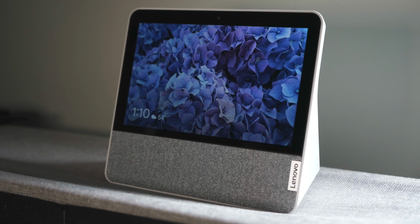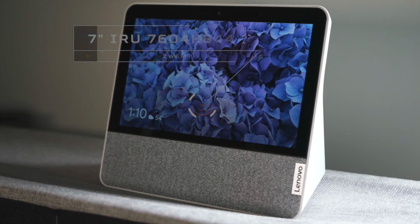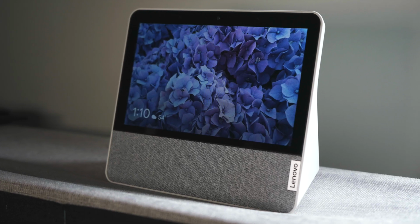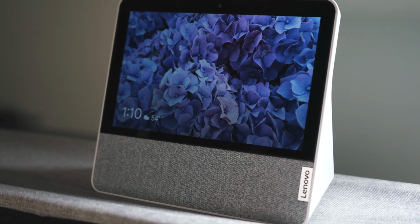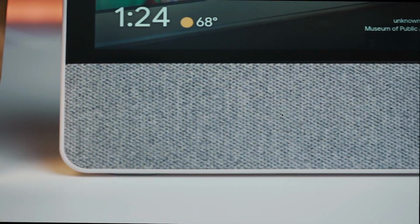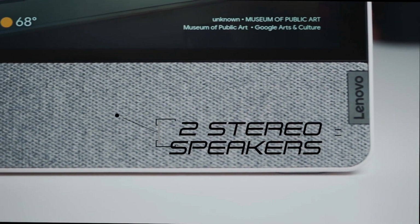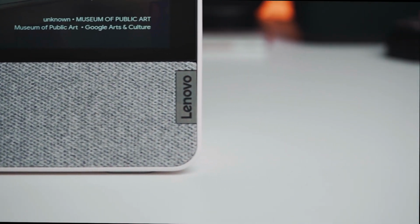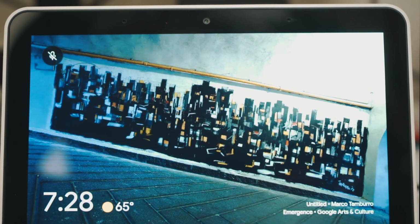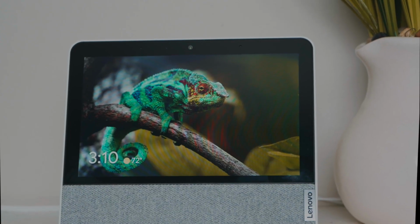But let's take a look at the specs. We're looking at a 7-inch IPS touch display surrounded by black borders, unlike some other smart displays. We'll get into that later. It's got a wide-angle camera on the front for taking video calls in 720p. It's rocking two 1.5-inch stereo speakers at 5 watts. It's got an RGB sensor, an ambient light sensor, and a dual microphone array so it can capture your voice commands from across the room.